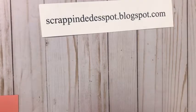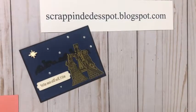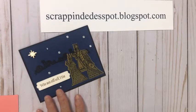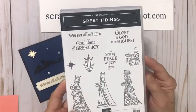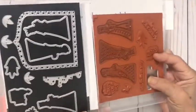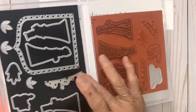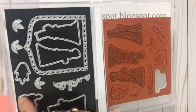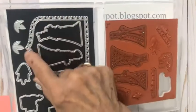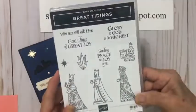Here are some of the Christmas cards that have been made with some of the new products in the mini catalog. This one is made from the Great Tidings stamp set and dies. Here's the stamp set and the dies. The 3 wise men. It has a Bethlehem background. It has some plants, a star. These are the gold, frankincense, and myrrh, and it has this awesome background thing. And then the stamps, of course, and I've got the sentiment stamp out. We're going to be using it today.